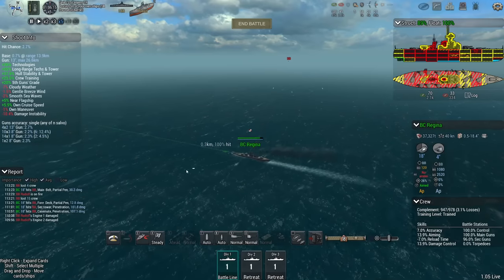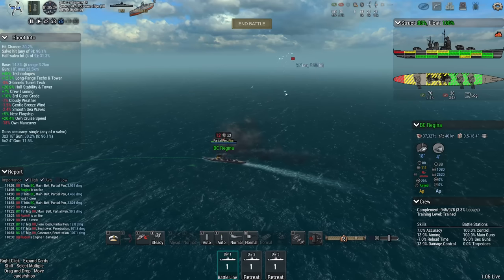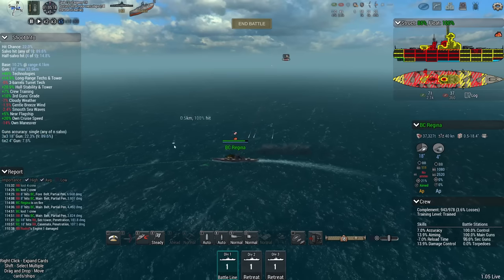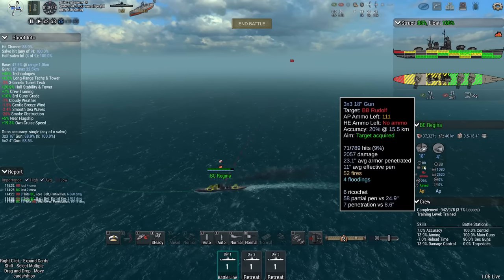And again, they're going for sheer volume of fire. The amount of damage that they can put out with these shells is very limited. It's just 4 damage per. But of course, they have a lot of it. Ricochet. I don't want to get that close. 17 clicks or so is fine. Oh, I got 111 shells.